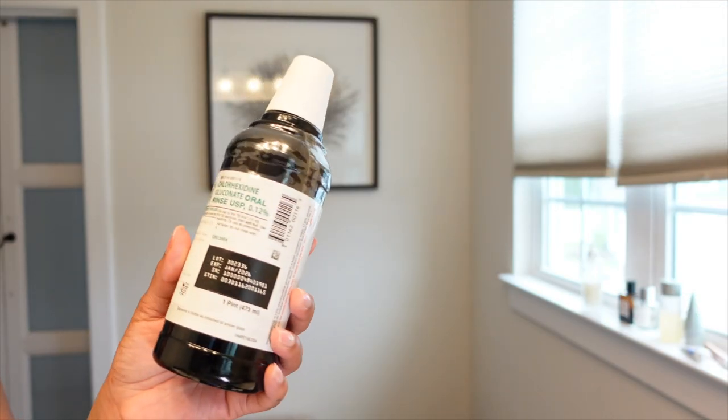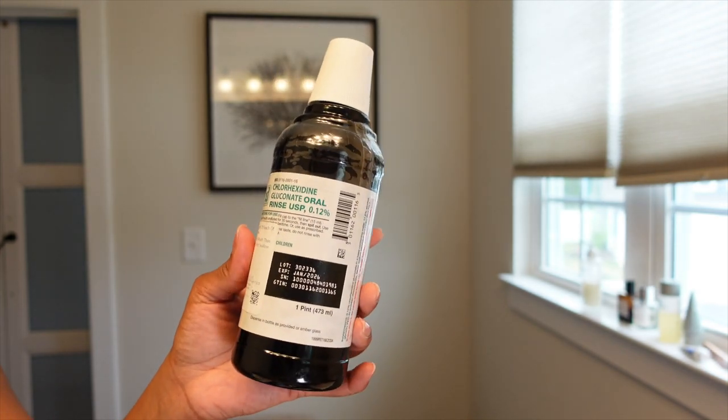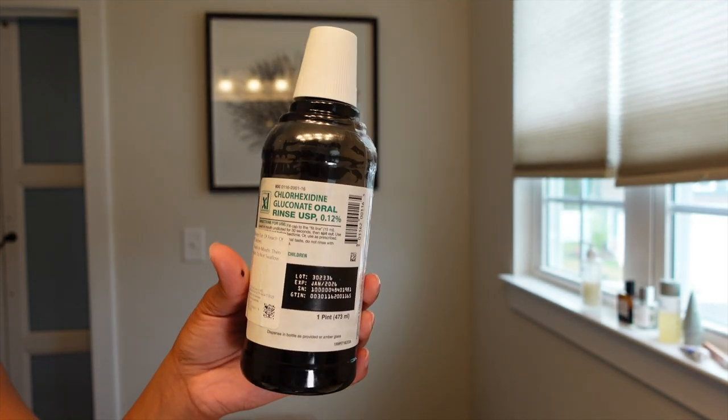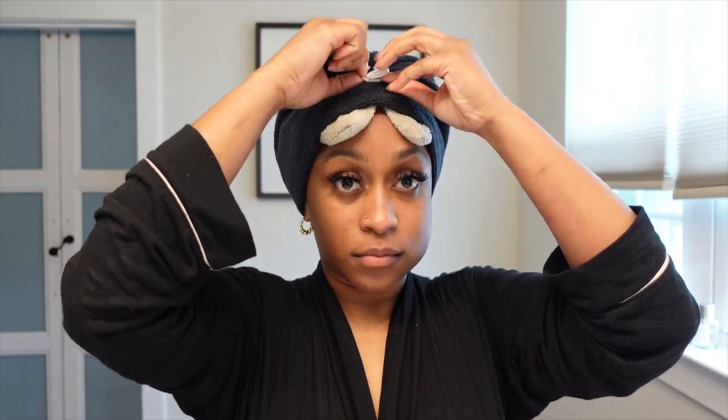Now this mouthwash I'm only using because I just had surgery, but typically I would just rinse my mouth out with regular Listerine. Now because I've been wearing my natural hair out, I have to protect my hair from the humidity in the shower. So I double, triple, quadruple protect my hair.